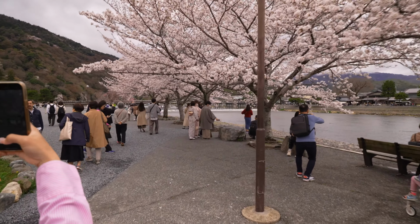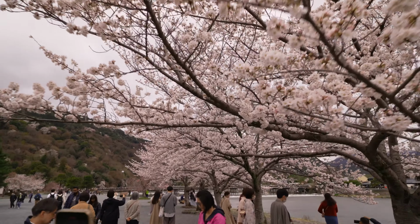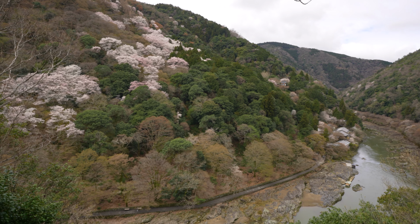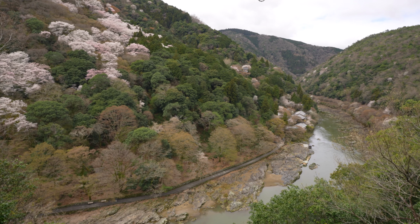We made our way to Arashiyama. It's a lot more crowded here, but it's still very beautiful with the river and the sakura blooming by the river. In Arashiyama, we went all the way up to the Kameyama observation deck on the top of the Arashiyama Park, and we got to see a really nice view of the river along with all of the blooming sakura on the mountain. And it was well worth the trek up the hill.